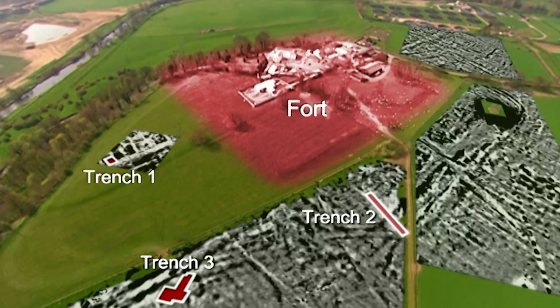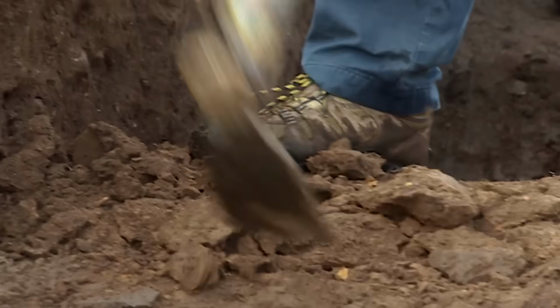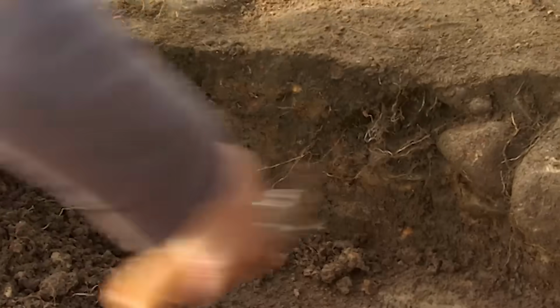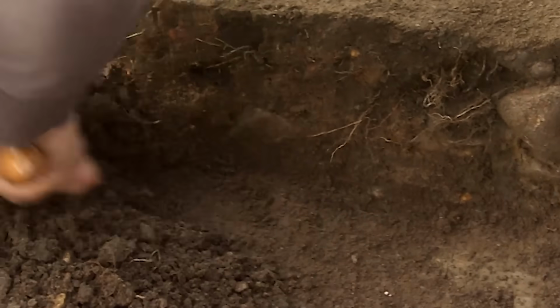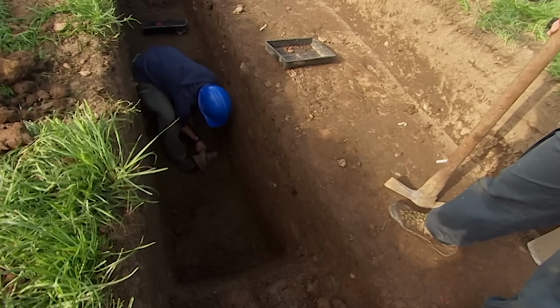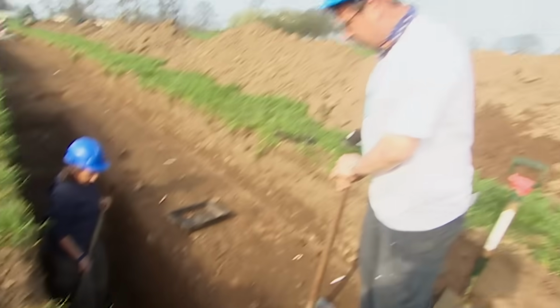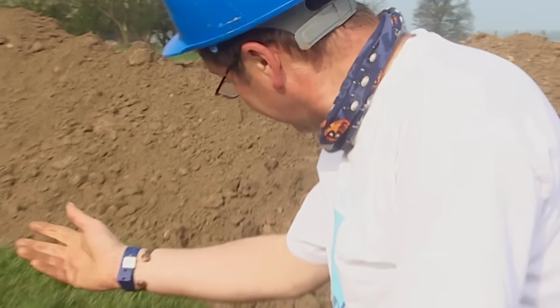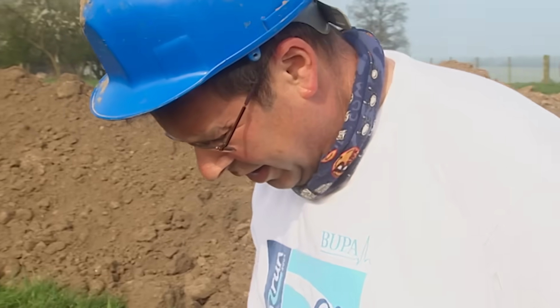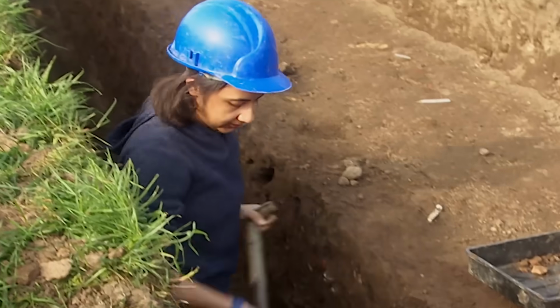In Trench 2, over what we hope is an earlier fort, we're looking for evidence of military activity, such as barrack blocks. Excavating this is no easy task. Instead of large stone blocks, we're looking for traces of timber and subtle changes in the soil marking the bottom of the ditches. I don't know if that's natural or a primary silt that's fallen into the bottom of the ditch. Yeah, it's a lot cleaner down here, isn't it? It's absolutely, and it's soft as butter.